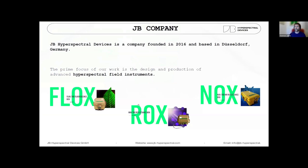For the ones that are not familiar with JB, JB Hyperspectral Devices is a company founded in 2016, based in Germany, and our main focus is the design and production of hyperspectral field instruments. We have 3 main products: the FloX, the fluorescence box, which is devoted to the measurement of sun-induced chlorophyll fluorescence. Then we have the RoX, the reflectance box, which is a simpler version of the FloX without the high-performing spectrometer, which gives you a measurement of reflectance. And then the NoX, which is the most recent one, which is extending the capability of the RoX up to the near infrared region, so up to approximately 1,750 nanometers.